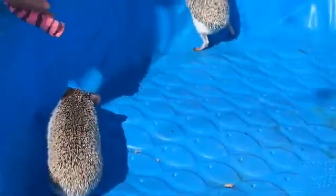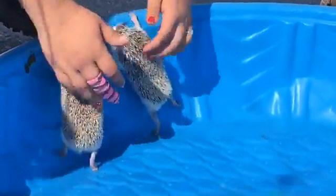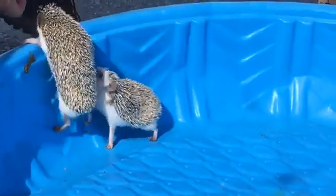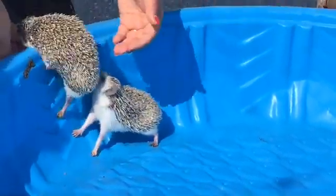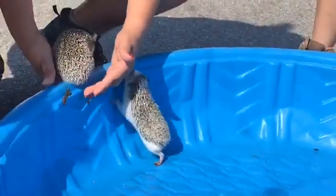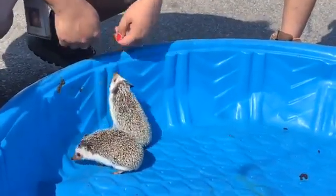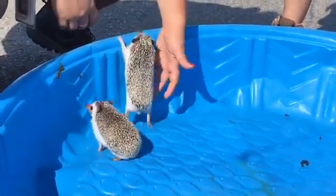Another fun fact about these girls is they do get a bath, usually about every 2 weeks, more often if they get dirty. But because they have these lovely spines, they're kind of hard to wash. So what you do is you put your shampoo on a toothbrush and you basically brush their spines with the toothbrush to get them nice and clean. That's a really fun job. I enjoy giving them baths.